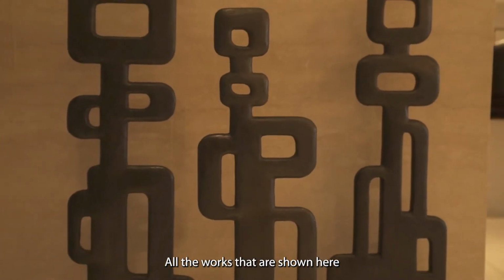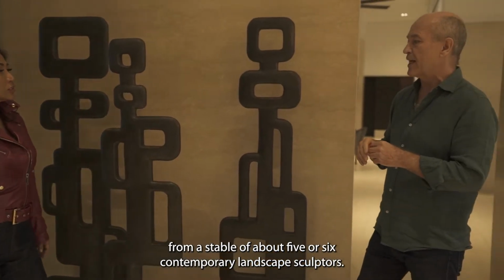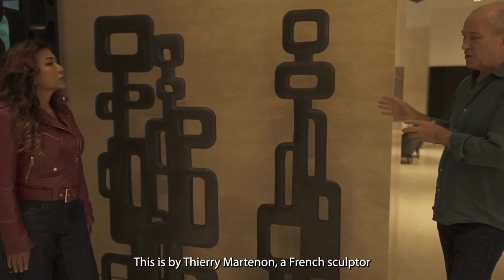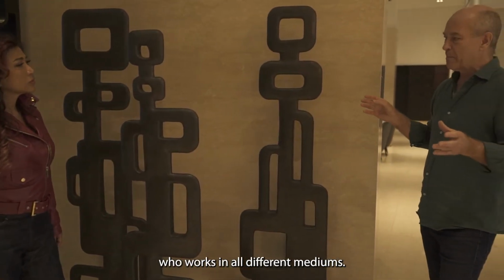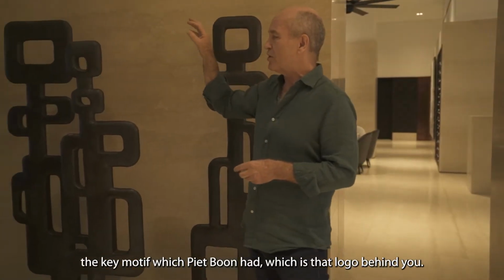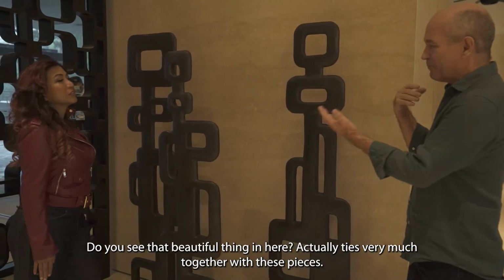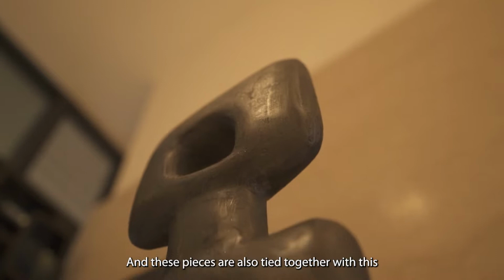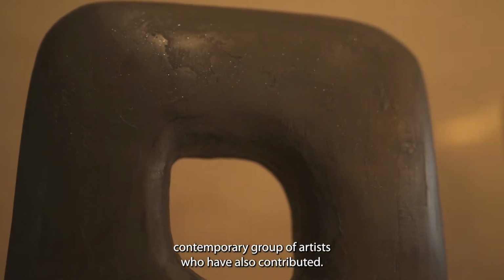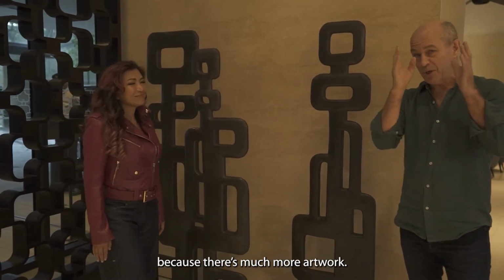All the works that are shown here are from a stable of about 5 or 6 contemporary landscape sculptors. These are by Thierry Martineau, a French sculptor who works in all different mediums. But the reason I chose to start here was because of the key motif which Pete Boone had, that logo behind you, that beautiful thing, which ties very much together with these pieces. And these pieces are also tied together with this contemporary group of artists who have also contributed. So having seen these, let's go and have a look over here because there's much more artwork to come.